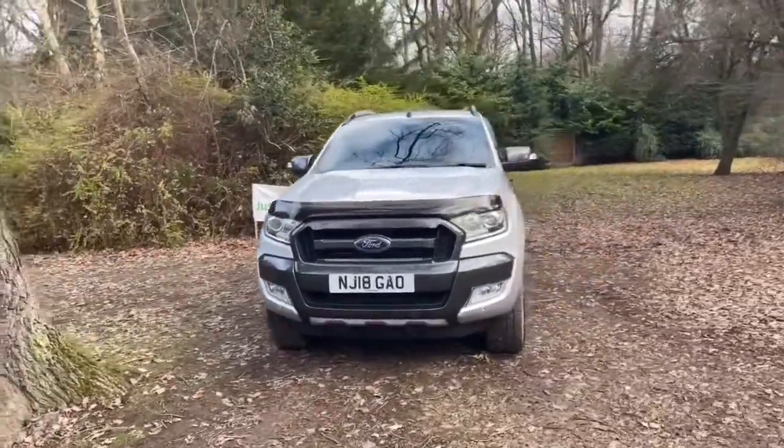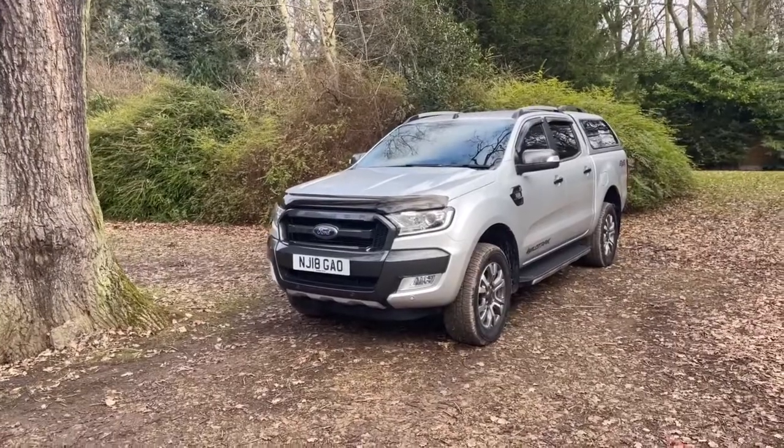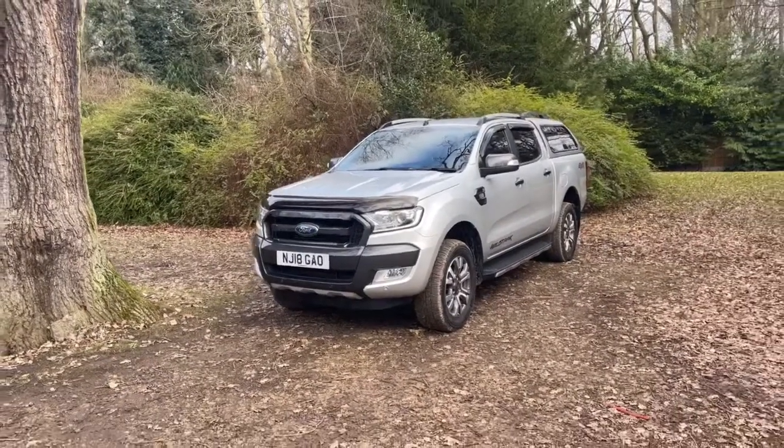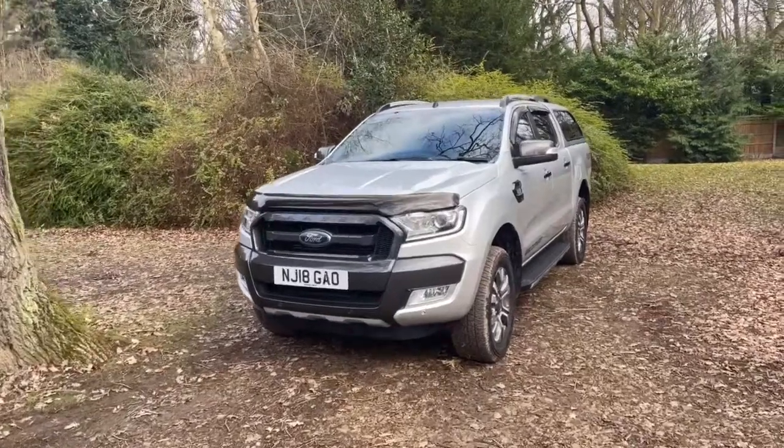My name is James and today I'm going to be doing a walk around video of this 2018 Ford Ranger 3.2 TDCi 200 Wildtrak Auto. It's done just 99,000 miles and it's got full service history.